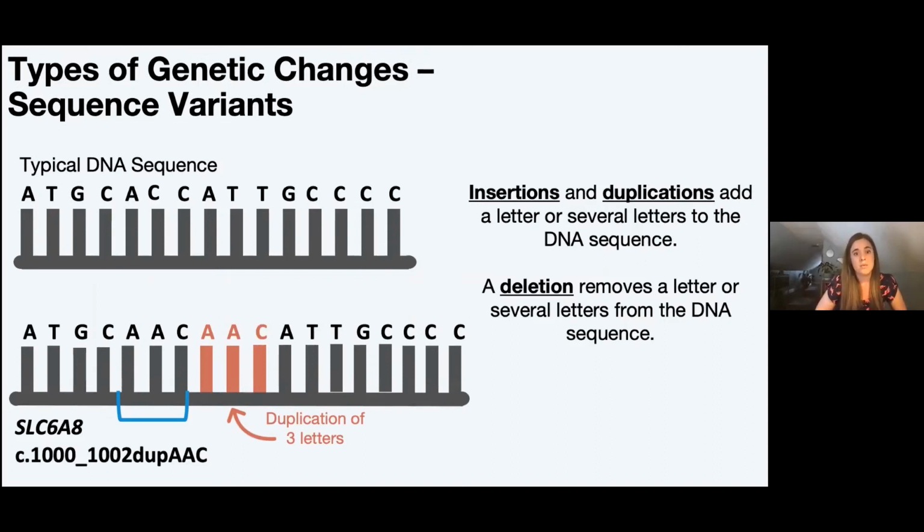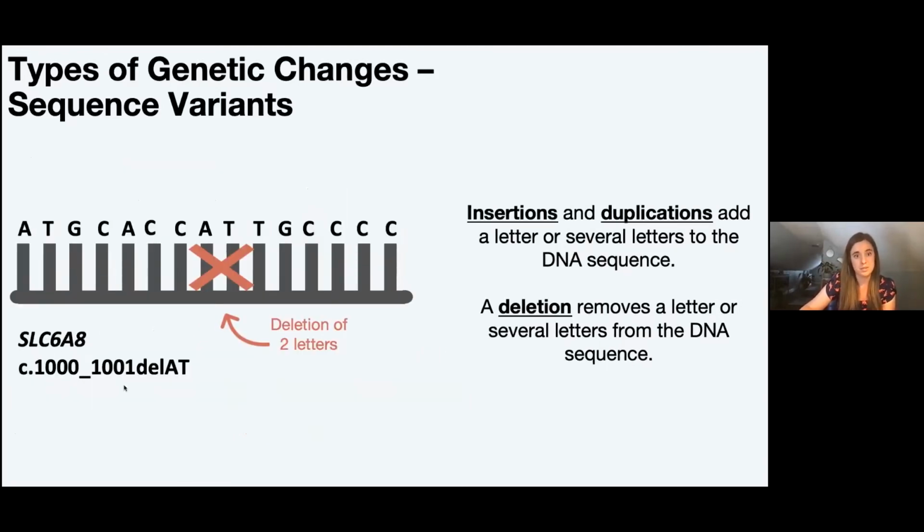You also might see sequence variants that result in a small number of extra or missing letters within the gene. Insertions and duplications of a small number of letters add letters to the gene, and deletions remove a small number of letters from the gene. In the example here, this is a duplication. The dup in the C dot tells us that this is a duplication of letters. And you can see that there's typically the sequence AAC in the gene, and in this individual, there's an extra one. We see that set of letters repeated again in the sequence. Dup, as I said, often is used to make note when there's a duplication. INS can be used if there's an insertion of letters that aren't typically in the sequence. And then for deletions, DEL is often used. So in this example, there's a deletion of 2 letters. Letters 1000 and 1001 are typically A and T, but they're removed from the sequence in this individual.